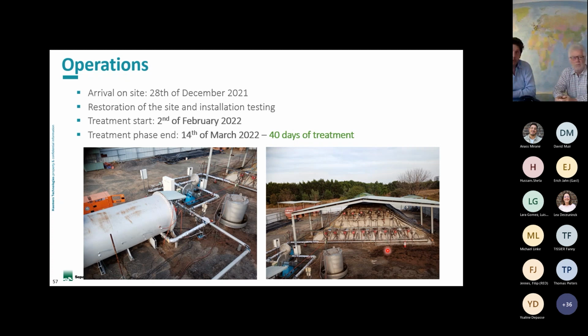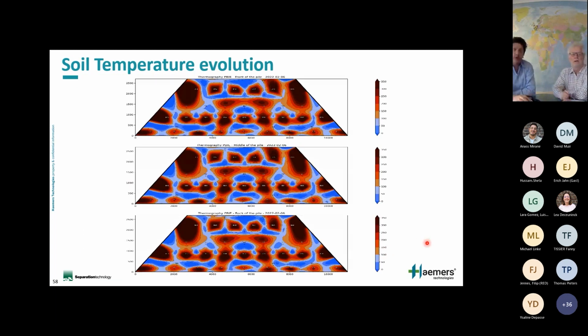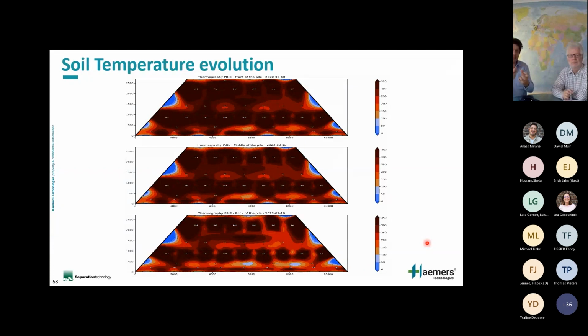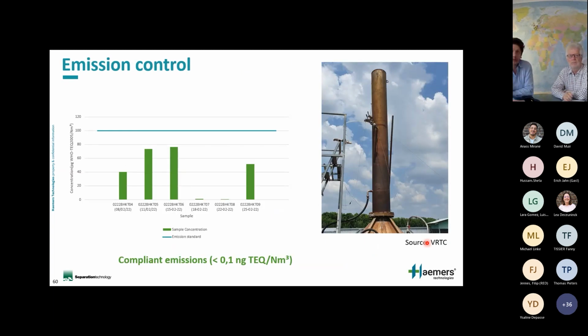On the bottom right, you can see the pile in operation where the soil is heated. And on the left-hand side, you can see the thermal oxidizer where the dioxin, in this case the contaminant, is completely destroyed. Here you see some temperature evolution over the course of these 40 days. It's important to follow up to make sure that everything reaches temperature, because that's the mobilizing element. That's how the contaminant is mobilized and then can be extracted from the pile. And after 40 days, this was completed.